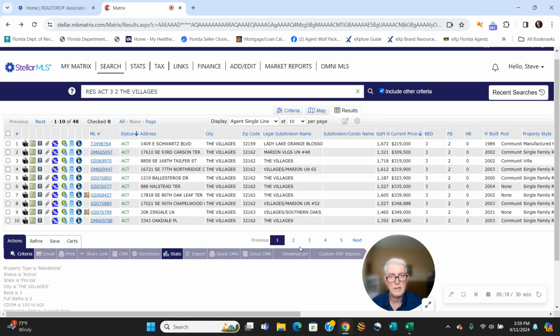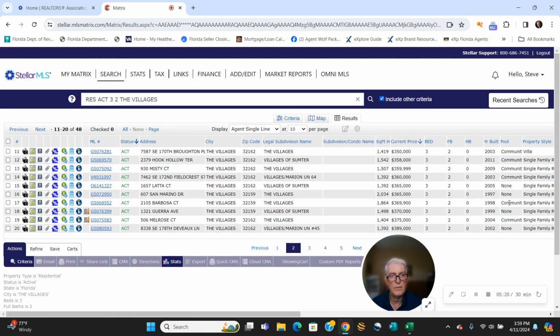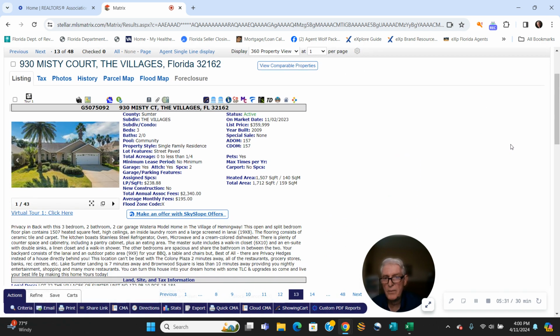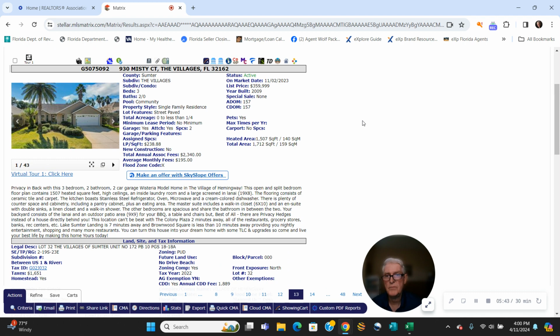And let me just go here to another one. Let's look at 360. We'll stay in the villages here. 359.9 Misty Court. Okay, here we got another one. It's a Wisteria model. It's 1,500 square feet, just a little bit bigger, a couple hundred square feet more than the previous one. Been on the market 157 days.